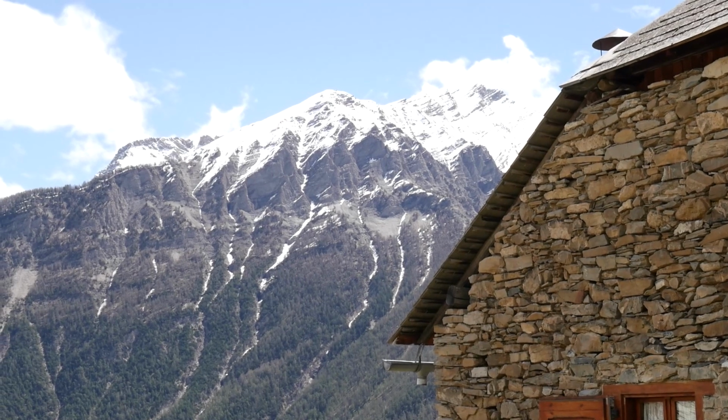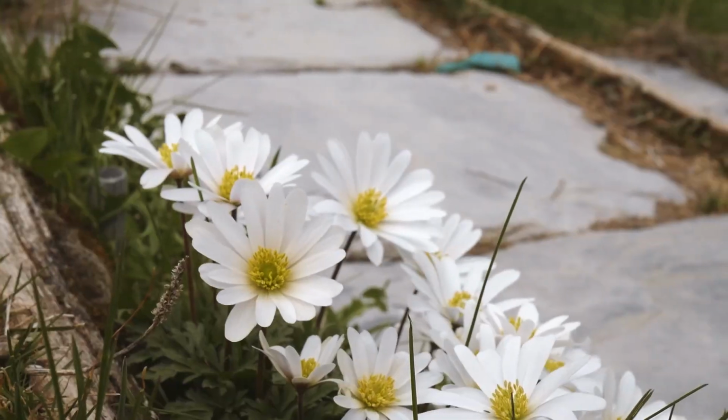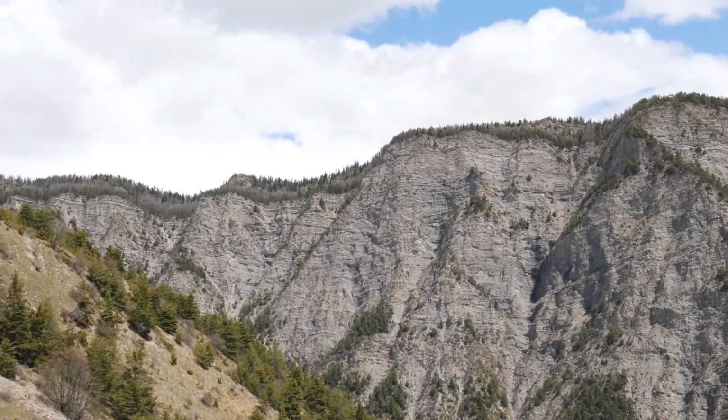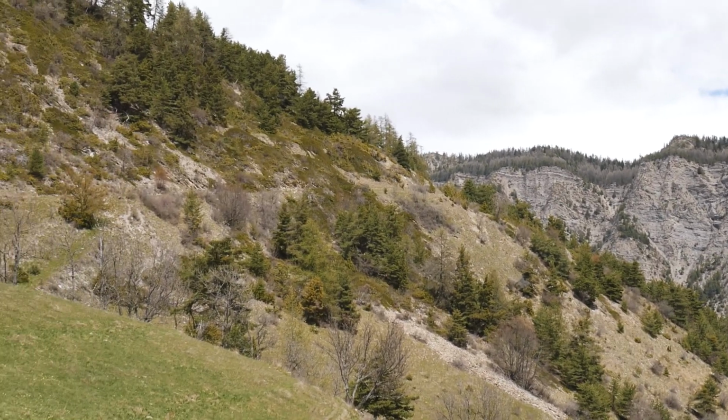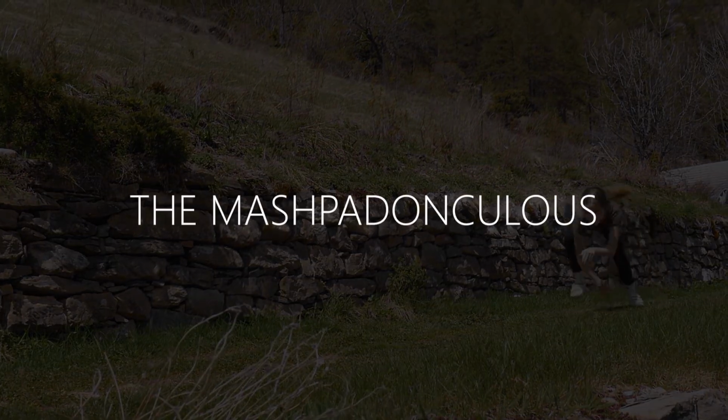In this beautiful little hamlet that we all know and love, called the Grash, a weird creature roams around. Not many people have seen it, but we went ahead and did our research to tell you everything there is to know about the Mashpadonculous.